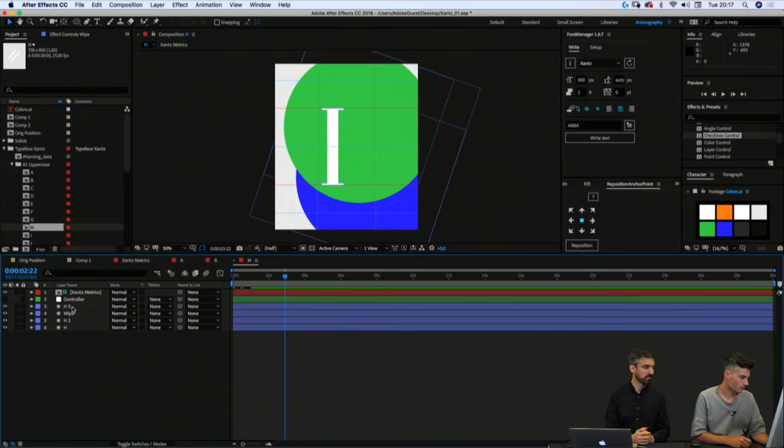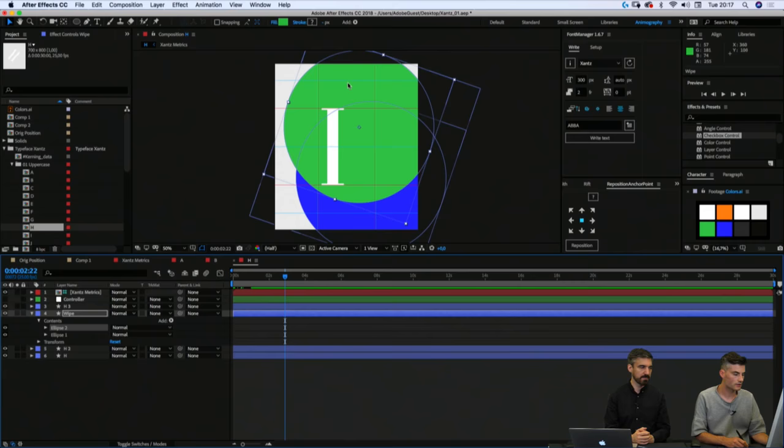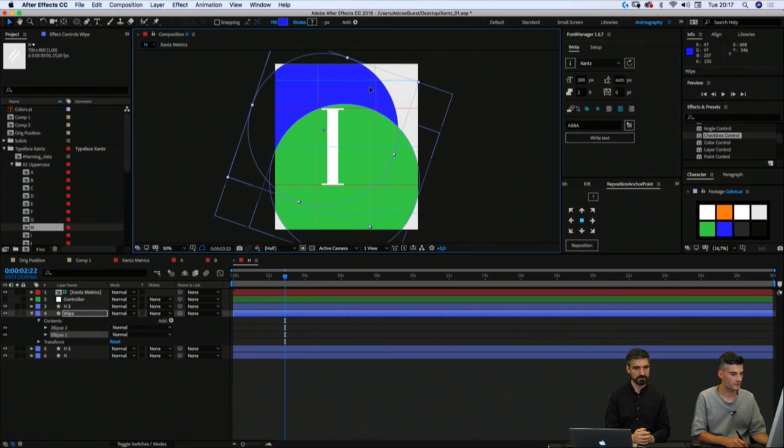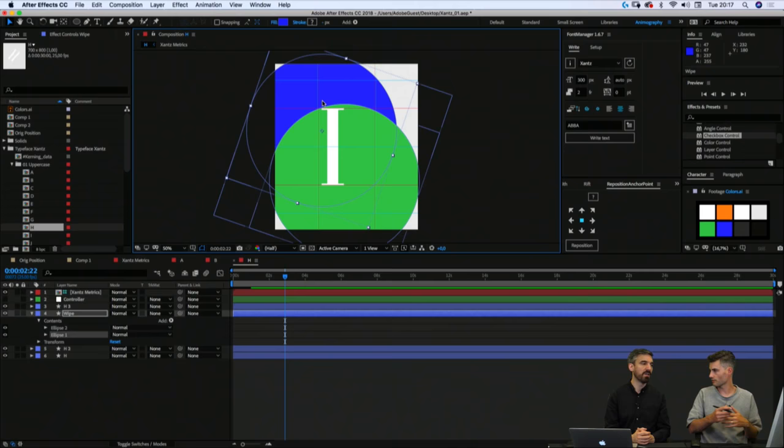Here are the shapes again before they become masks. So I'm just gonna let them grow from whatever point, and just make sure that the first one is near an edge of the typeface. So for the easing, it goes all the way to the edge.